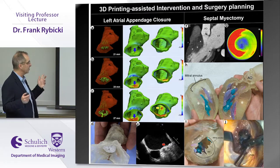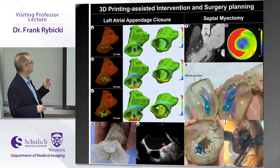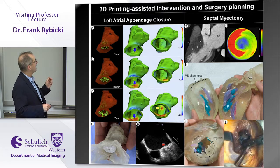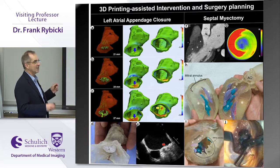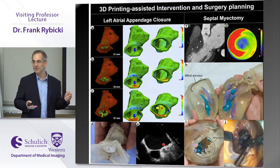The next 20 or so slides are examples of things that have been 3D printed and why. I'll actually show you a case like this tomorrow, so I won't tell you. This is a patient with HOCM. If you're going to do a myomectomy here, there's no way a surgeon will want to do a complex myomectomy until they have the model. They see what they're going to cut out.